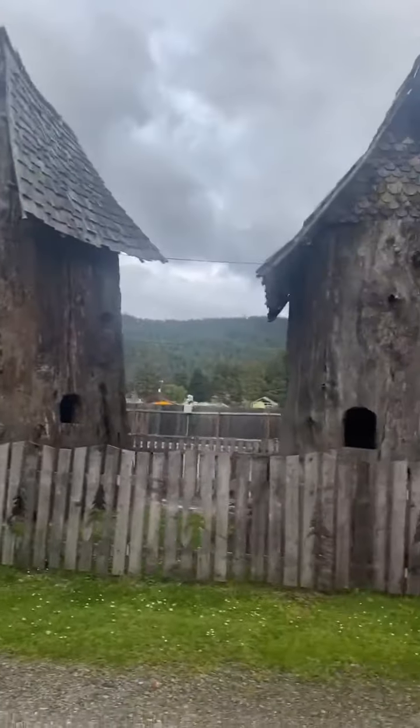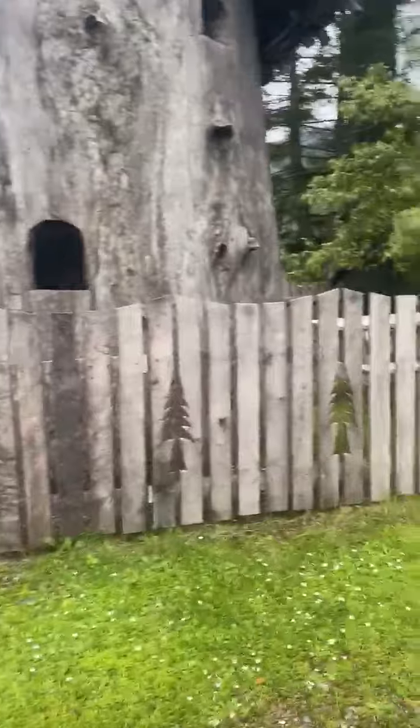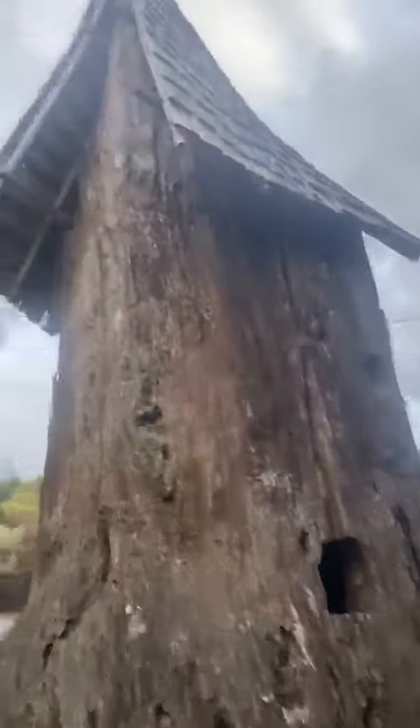Check it out. They got tree houses here too. With a pretty cool fence around it. Well, of course I'm going to take a picture. Mighty Camaro awaits. But I have to show you this.